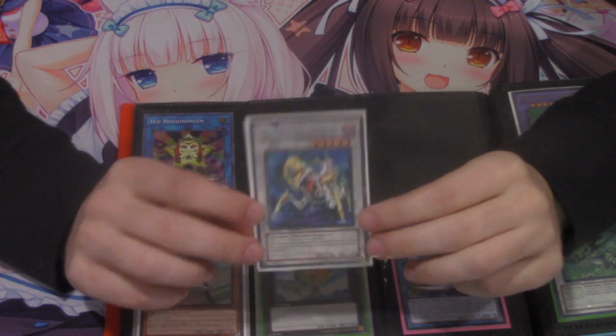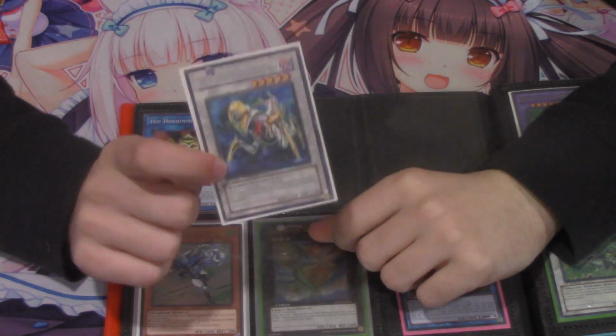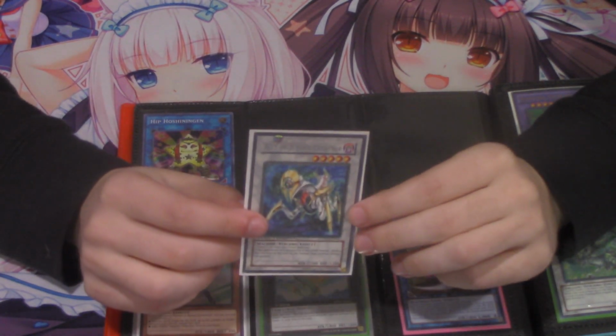So when I got back in the game, because the game really changed with Master Rule 4, all that, to see this at $1, I was like, no way. So I actually got a couple copies, and then I offloaded a few to people who want to play older formats, all that.